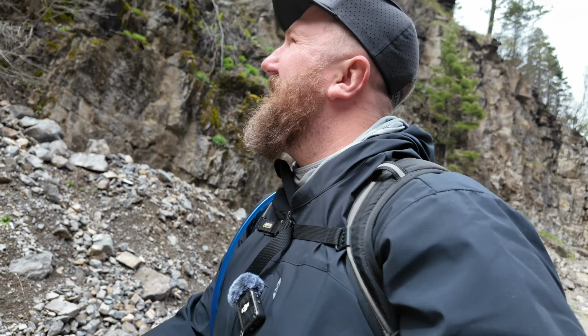Crazy how time flies. You can see the confluence of two creeks here. And yeah, this is a really pretty area, just right outside Ogden too. Super nice.